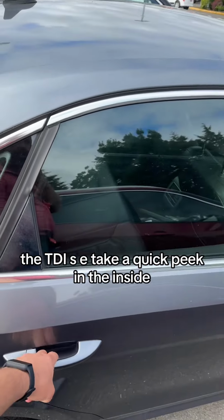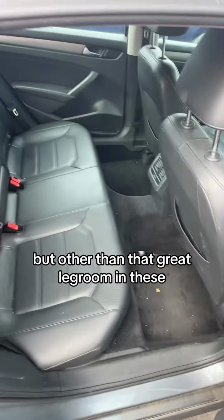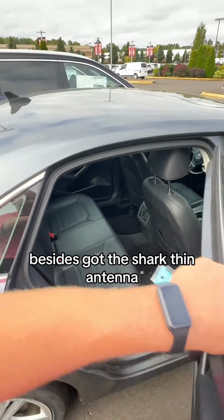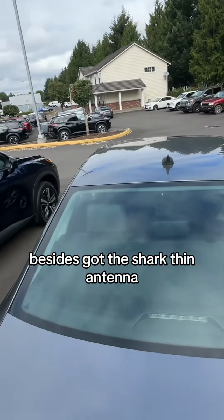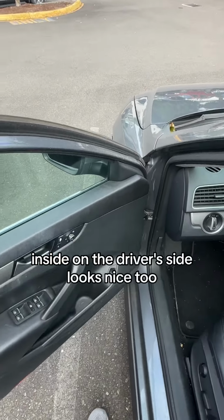Let's take a quick peek on the inside. Inside looks nice. There's a fork on the ground, but other than that, great leg room in these Passats. Got the shark fin antenna. Let's get around on the driver's side. Inside on the driver's side looks nice too.